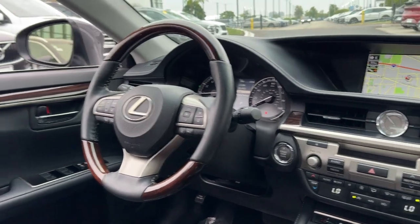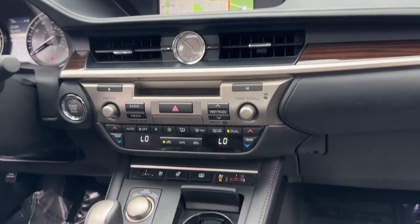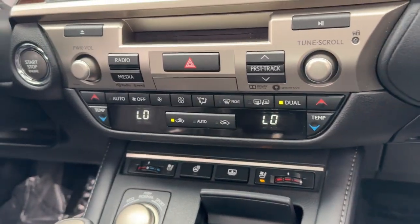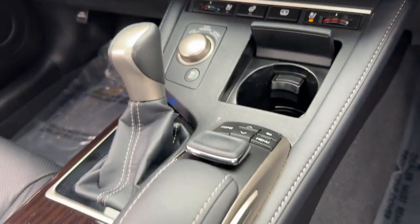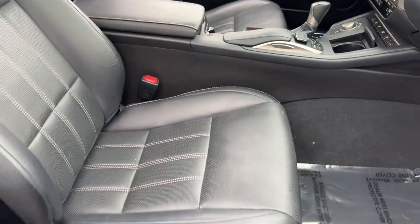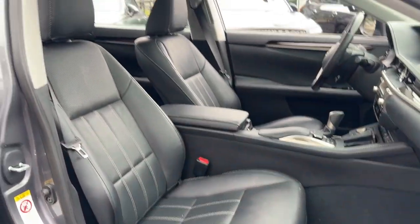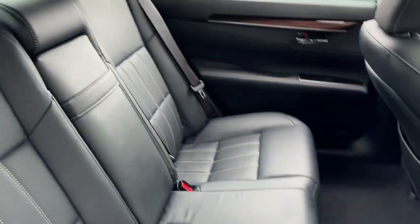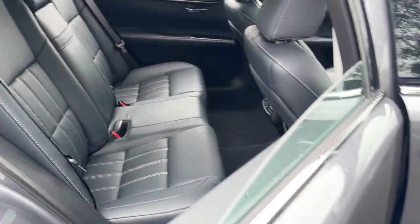These are just some of the great options this vehicle comes with: keyless entry, moonroof, satellite radio, heated mirrors, wood grain interior trim, backup camera, fog lamps, dual zone AC, power driver seat, steering wheel audio controls. Luxury minded with a tech-savvy soul.